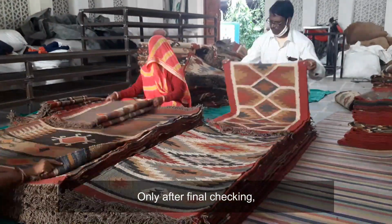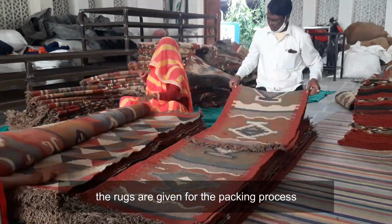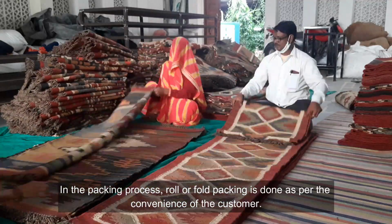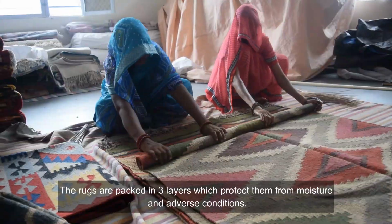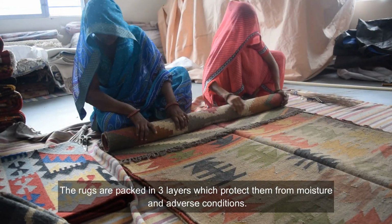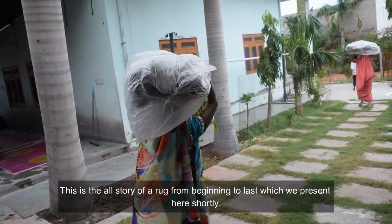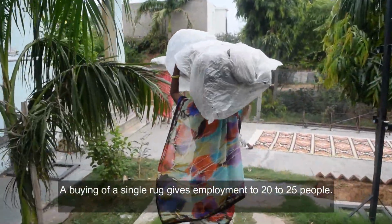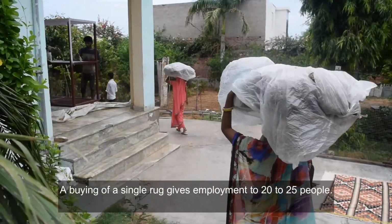Only after final checking, the rugs are given for the packing process. In the packing process, roll or fold packing is done as per the convenience of the customer. The rugs are packed in 3 layers which protect them from moisture and adverse conditions. This is the whole story of a rug from beginning to end, which we present here briefly. Buying a single rug gives employment to 20 to 25 people.